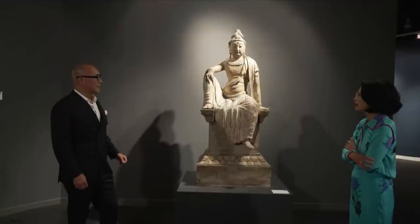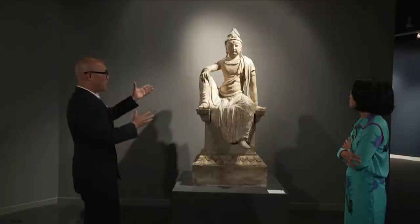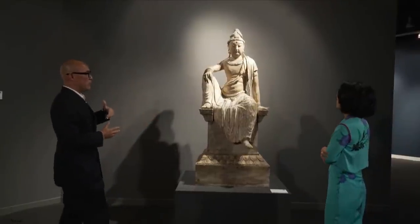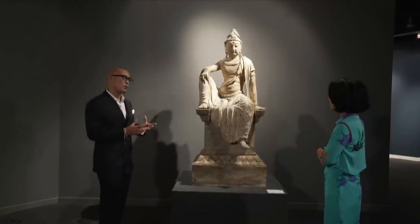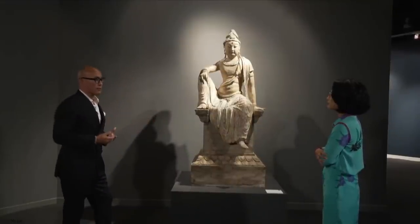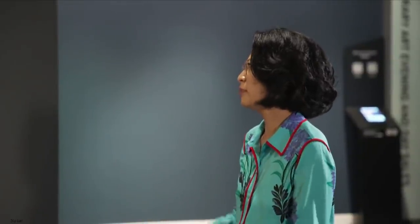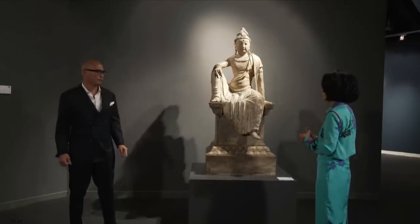Yeah, I feel like I've definitely seen something like this before. Yeah, these are absolutely spectacular, and you see the dynamic form. The bodhisattva is seated in a pose of royal ease, which is the most sensual and elegant of all poses in Buddhist iconography. What I love most about this bodhisattva is the way his robe drapes his body, and you can still see the contour of his figure.